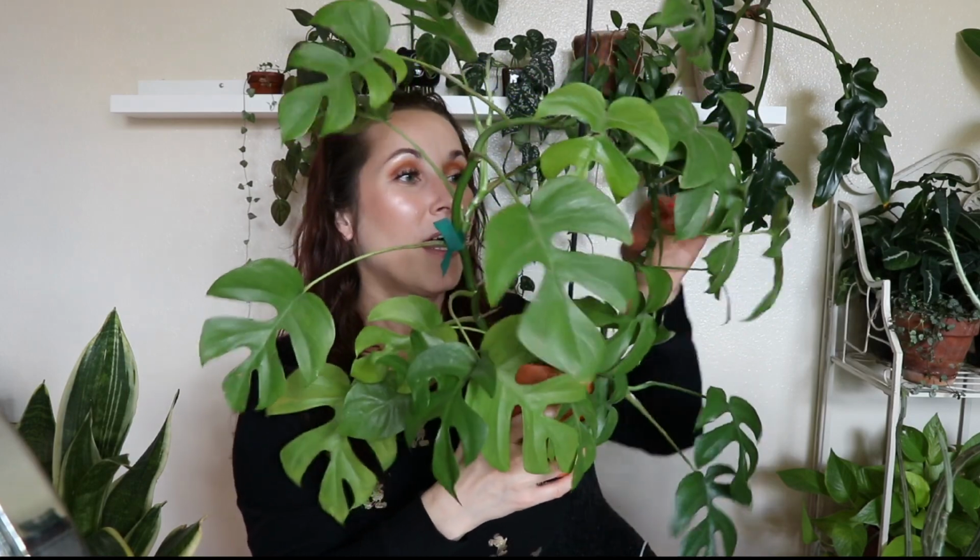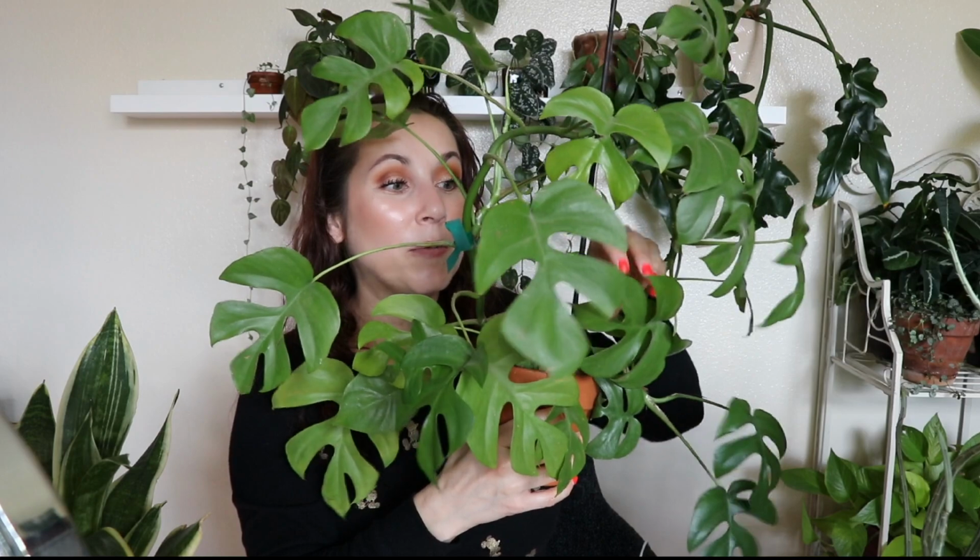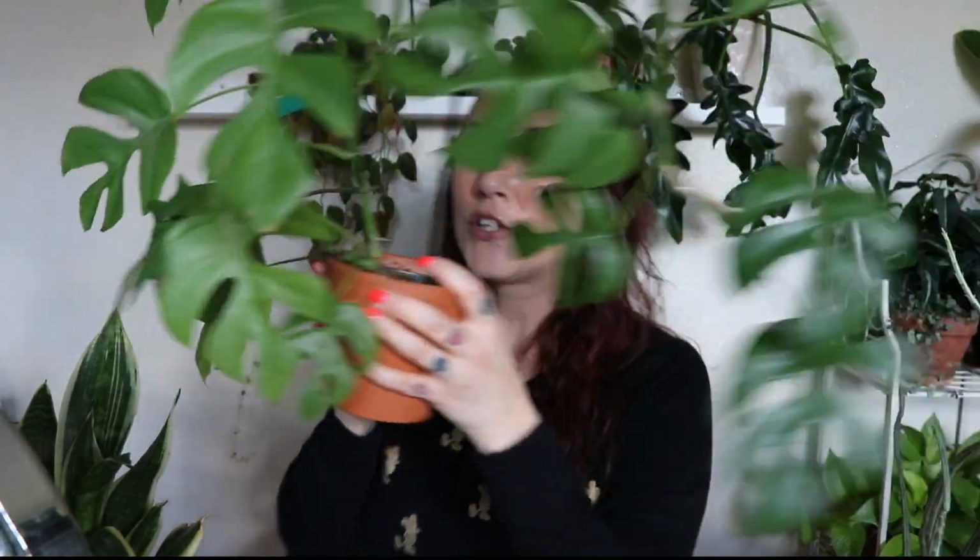What a good plant. I've never really seen one like this where people don't just have it growing in one tall vine. That's how I thought I was going to grow it, just up like this. But I think it looks amazing like this, and I love it so much.